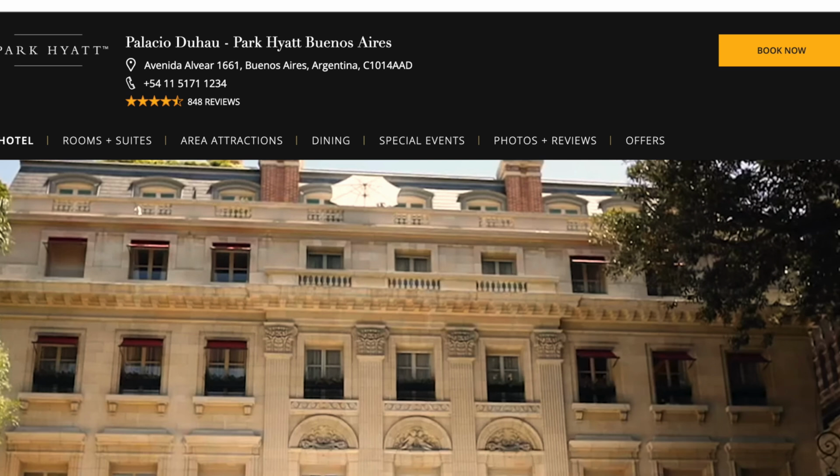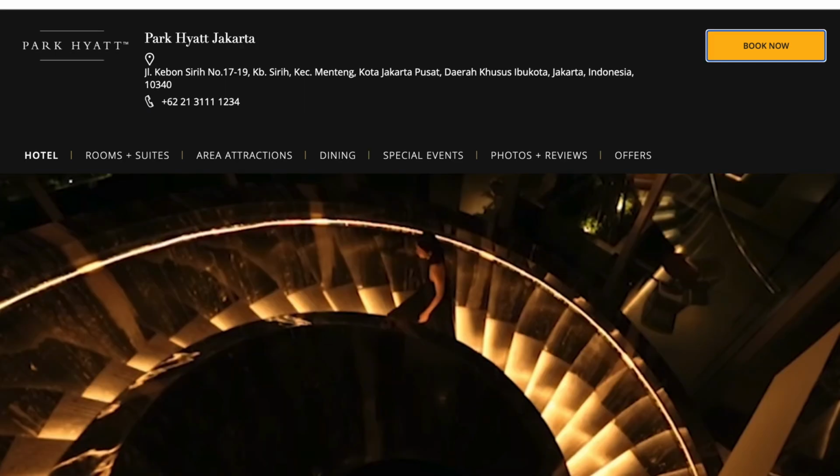Now, those properties that I just listed are ones that I've stayed at. I want to look at a few other ones that I haven't stayed at that look pretty nice and that I hope to be able to stay at sometime in the next couple of years. 2 I'm going to name are going to be the Park Hyatt out in Argentina and also the Park Hyatt in Jakarta. Both of these are category 4 properties, and the Park Hyatt brand is the highest level of properties when it comes to Hyatt's portfolio.